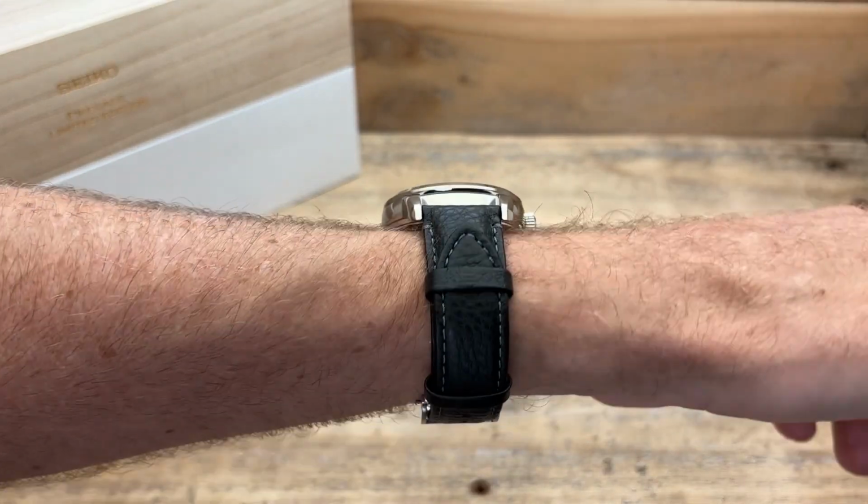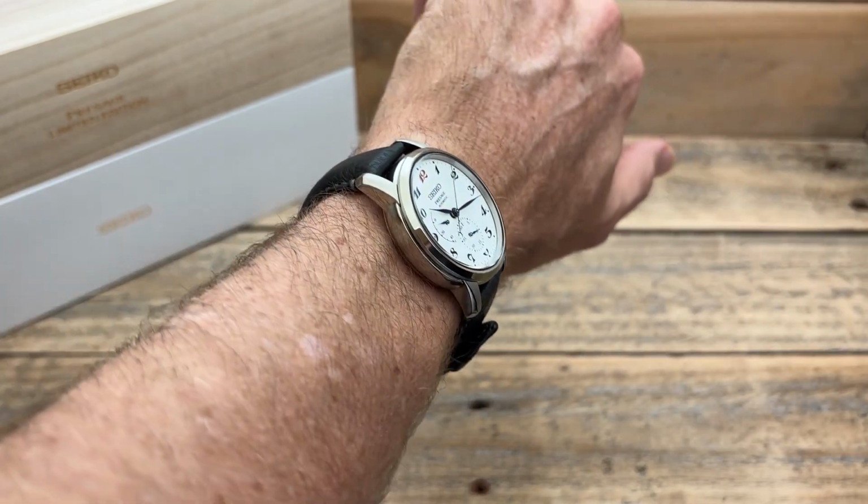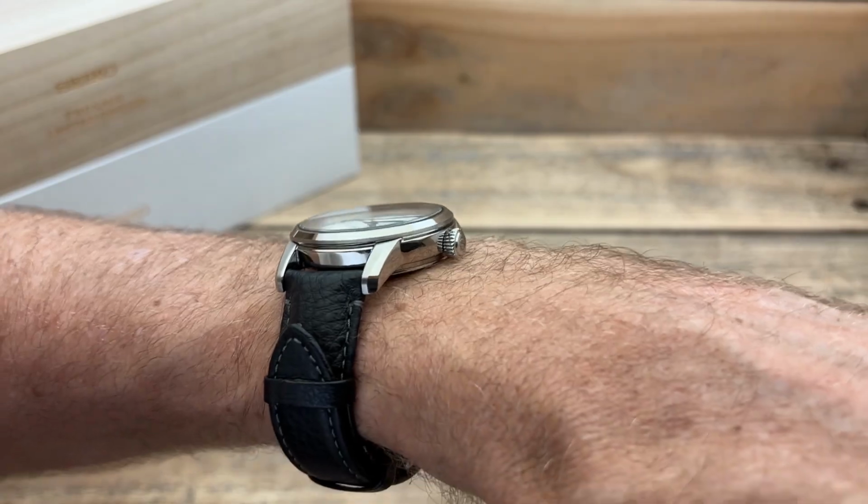But I also like how they've tried to stop this watch hovering above the wrist a little bit, because some watches certainly can. This one, they've curved the lugs down, which helps it nestle down in and onto my wrist.